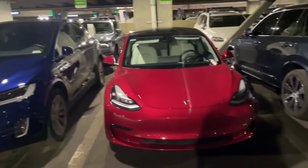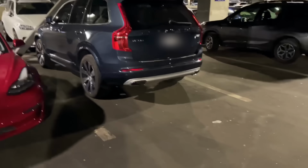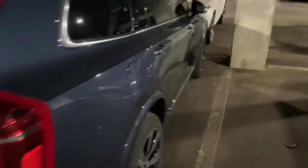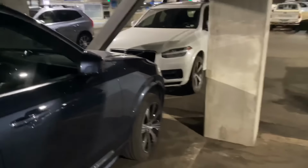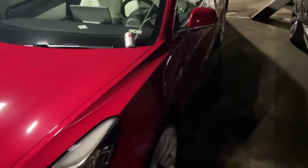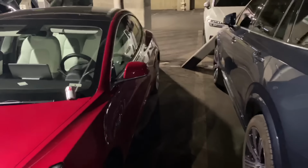And I don't know if people are doing it because they are new to the electric game and they think that they can save some money on gas. But ironically, right here, this Volvo is parked in the hybrid parking space. So there are specific parking spaces for hybrids which get you closer to the entrance, but which don't allow you to charge up. Look at that, somebody left a can of Coke. Nice. Yeah, well, welcome to the airport, I guess.